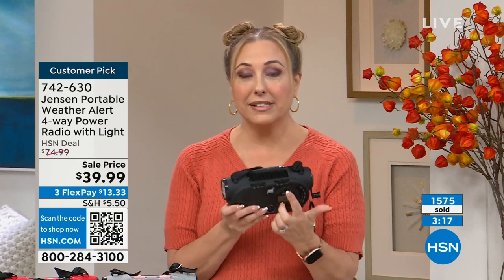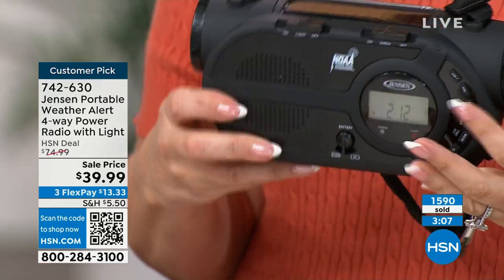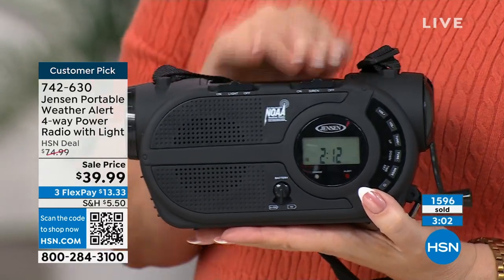To make sure that everyone has this, I think this would be great for boaters or just RV camping. Maybe you're off the grid and you don't have access to any electricity. Well, guess what? The sun. This will be powered by the sun. If you're going to be off the grid, or who knows what situation, years ago I never would have said any of this, but the world has changed so much where we need to have information if there's no internet and no electricity.